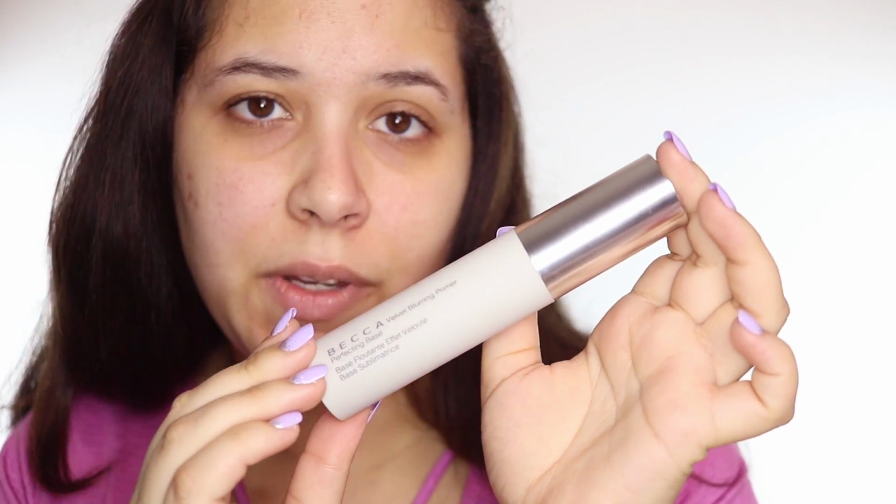So you can use this product by itself just to give a blurring effect to your pores and imperfections, or you can wear it underneath foundation as a primer. It does give a tip to shake the product fully, and it has like a little shaking bead in there before applying it. And also that if you're applying moisturizer, to let it fully absorb into the skin before applying the primer.